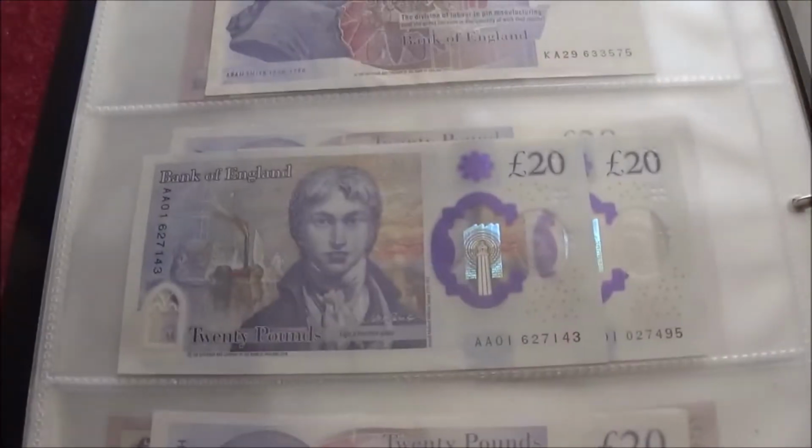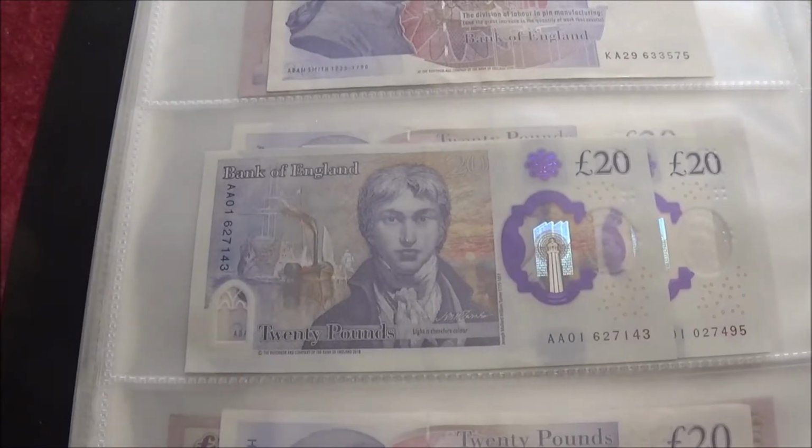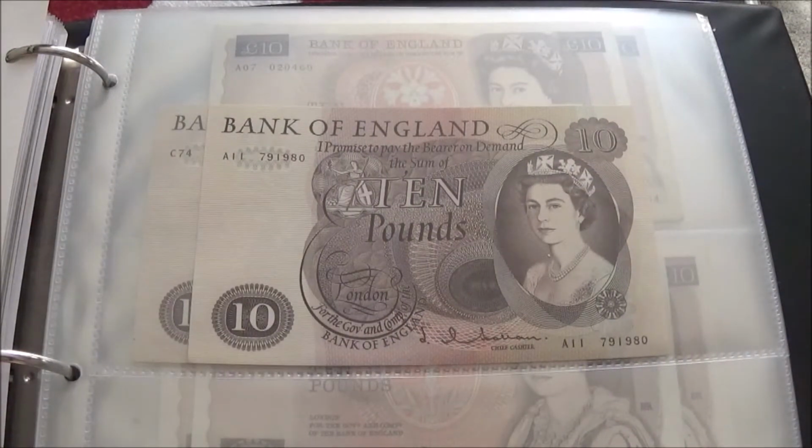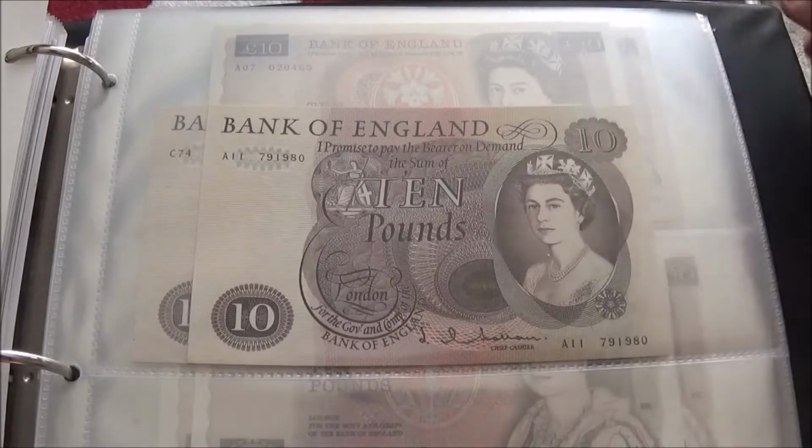now you have the plastic note, which is currently in circulation. Only got one cashier signature for this so far. The £10 note was introduced before the cashier changed, so there's 2 cashier signatures possible for that one. And we go back to the £10 notes of the 60s.